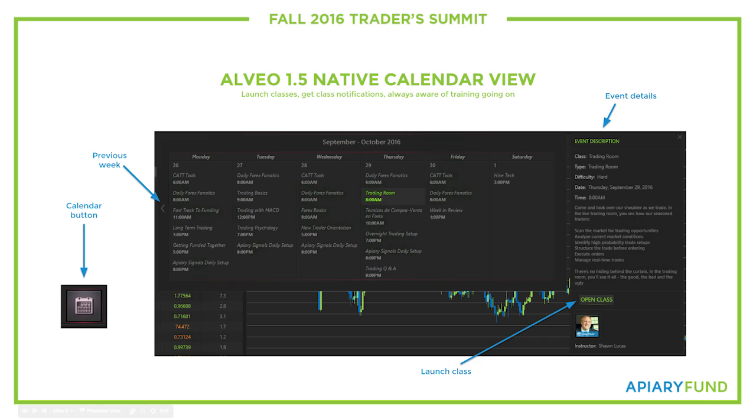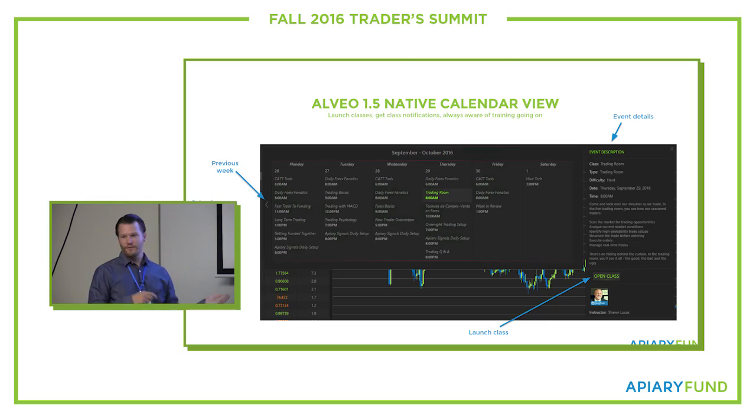You'll notice, and this is just one example of many, I didn't want to go through every single one, but there's probably at least half a dozen, maybe 8 new views in Alveo that are native into Alveo. We've seen a lot of people jumping back and forth between apiaryfund.com to see what training classes are going on, what's in the forums, that kind of thing. And we think it'd be really valuable to actually leverage our training information and what classes are happening, when they're happening, right inside Alveo with one click.